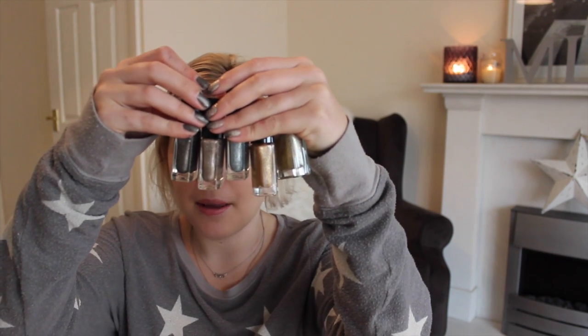We have the Avon Magic Effects Molten Metal. And it is so aptly named here because it is molten metal. It's amazing. I'm going to put up close-ups of the bottles as we go through. I am actually wearing a combination of 2 of them on my nails right now. I'll do a little zoom in.